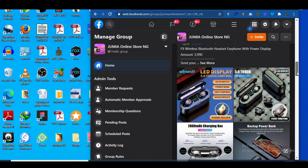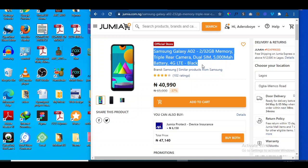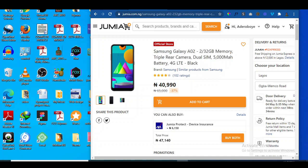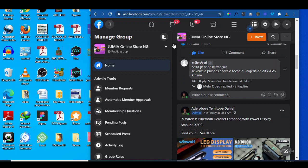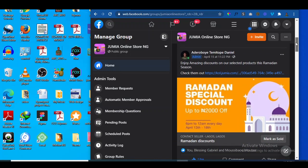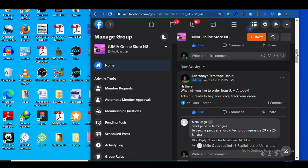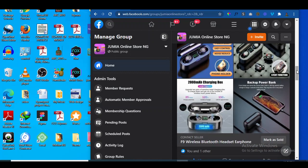All you have to do is come to Jumia. For example, this phone: just take the name, copy the name, then come to your WhatsApp status, or you can create a Facebook group like this. This is a Facebook group that has about 450 members. I created this about a week ago, and I'm making good sales. That's why I'm trying to introduce you to this opportunity.